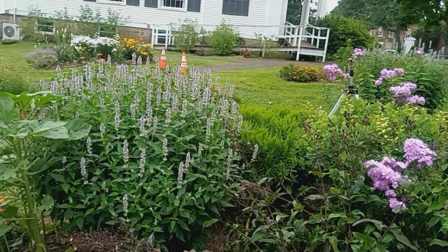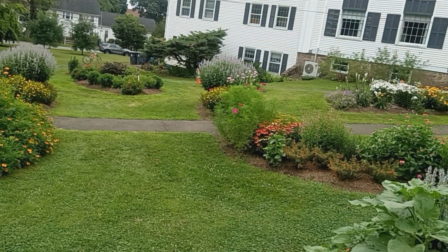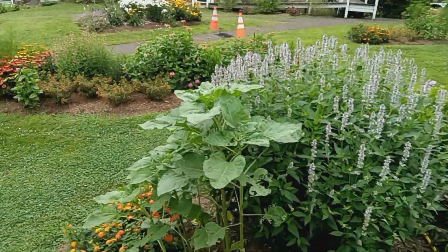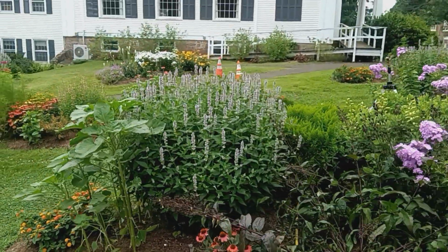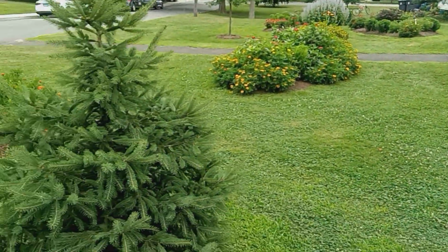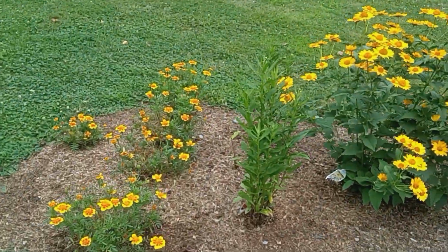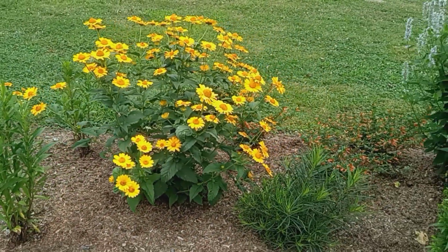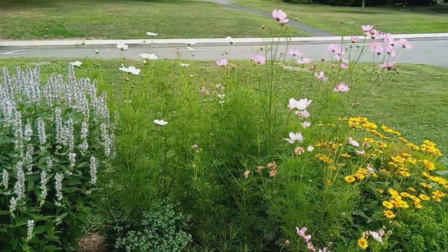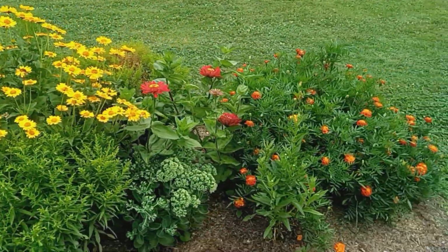More hyssop. And it's kind of an overview of the beds. There's nothing in that bed that isn't in the other beds. So we have a nice variety here. Somebody put this evergreen tree here. But of course we love the marigolds as the end caps. More hyssop. And of course more of these cosmos. More marigolds.